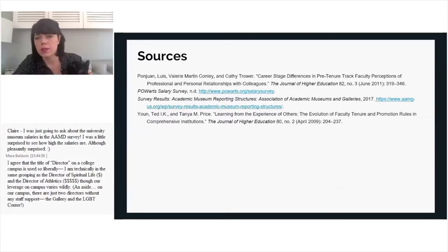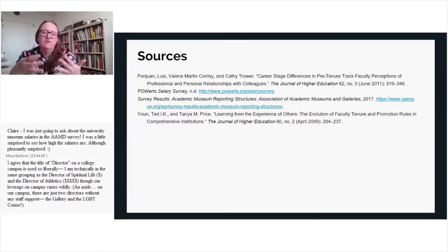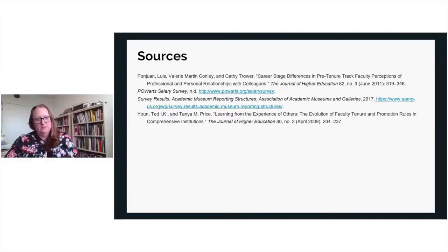Yeah, so that's why I have more questions about what's driving that, like who are they surveying. If there are 56 or 50-some odd data points of academic museums that responded to that survey, who can I find out a little bit more information about the demographics of those museums?